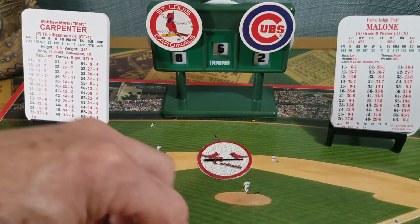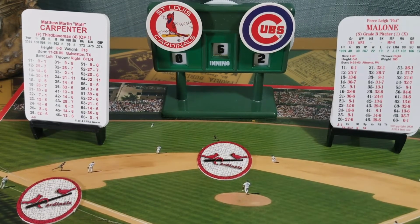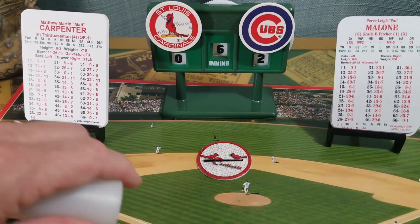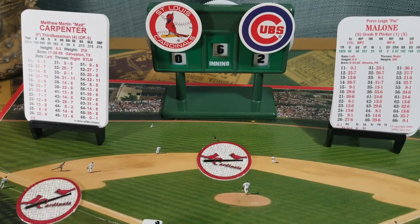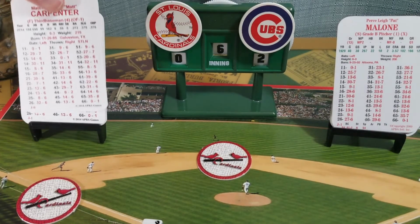Matt Carpenter's the batter. The Cubs will play the infield in. Here's the pitch to Matt Carpenter. 63 is a 31. Fly out to shallow center field to Hack Wilson. Not deep enough to score anybody. And there is one down.